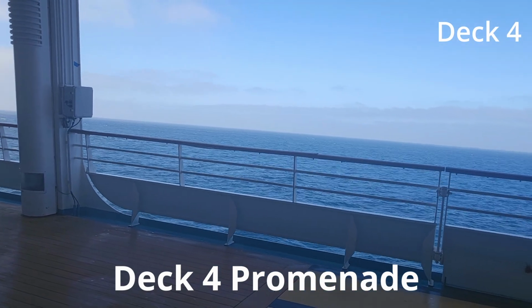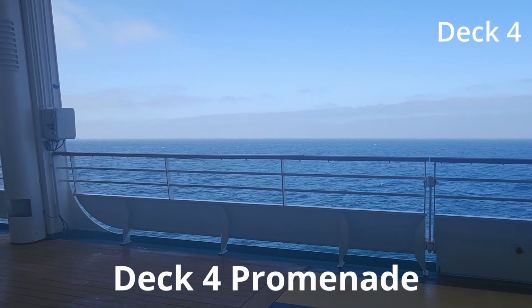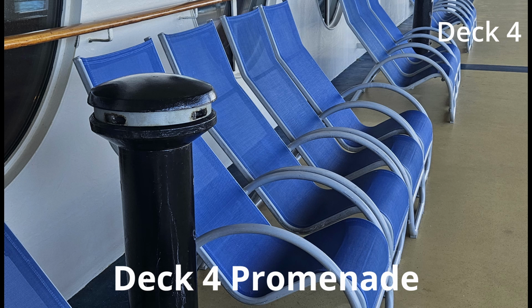I can't remember which side it was, starboard or port, but one side is smoking and the other side is non-smoking. So if you don't see the signs and you don't see people smoking, whichever side you see the ashtrays, that's the smoking side.